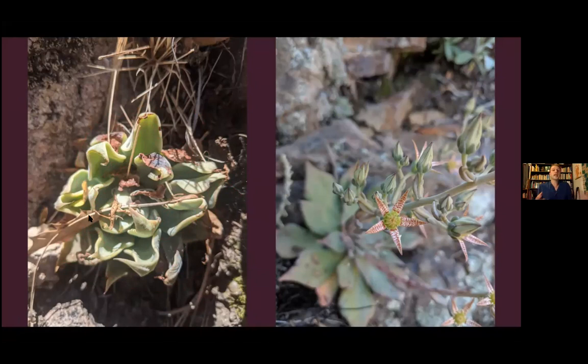Now, you can count the number of plants in Sycamore Canyon probably on 2 hands, 2 feet. There's not a great number of them. Part of that, again, is that they're difficult to find, so there may be more, but to lose even a single plant is really tragic.